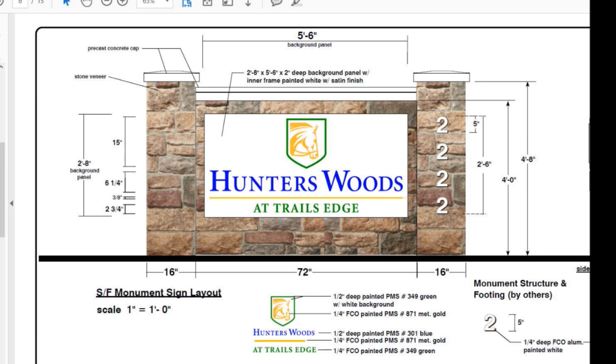The first one here is the site monument sign, which is directly off of Colts Neck Road at the main entrance. It is 8'8" wide by 1'8" deep. It has stone veneer and precast caps. The stone veneer is the same stone that's found elsewhere on the building and on the retaining wall. The precast caps are also the same precast that was previously approved. We have precast banding and accent pieces of planters and cap walls that have that precast.